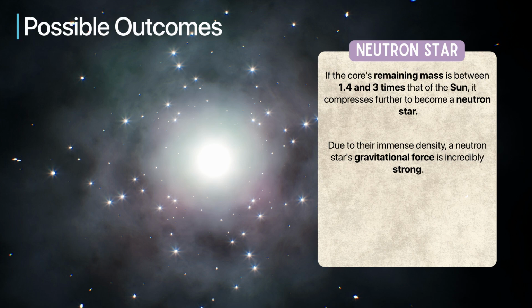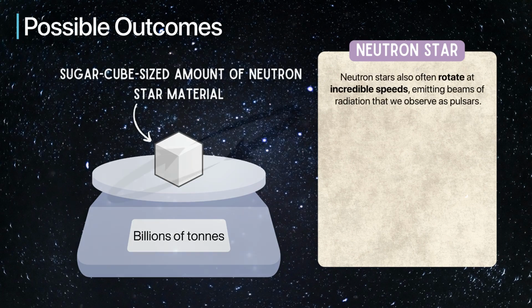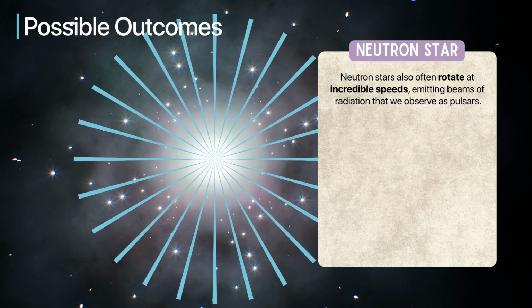If you could somehow take a sugar cube-sized amount of neutron star material, it would weigh billions of tons. Neutron stars also often rotate at incredible speeds, emitting beams of radiation that we observe as pulsars.